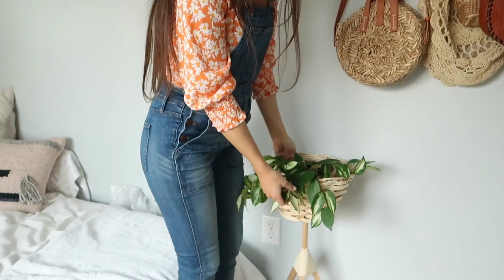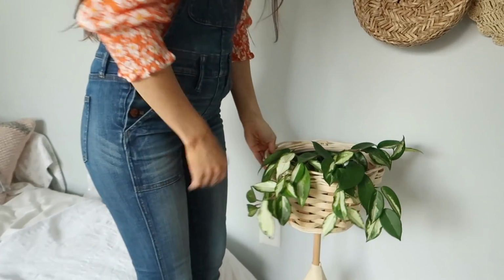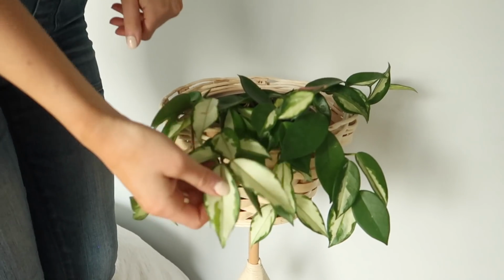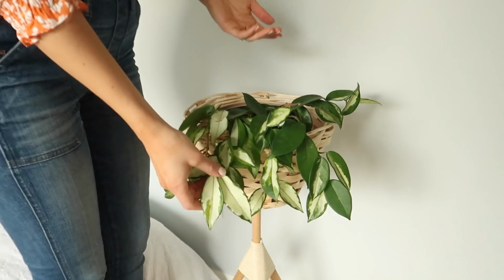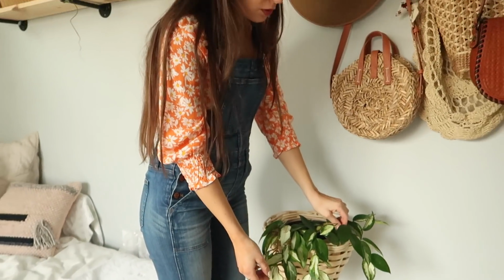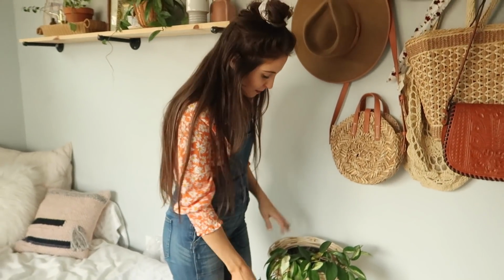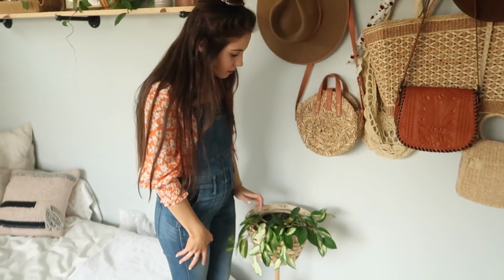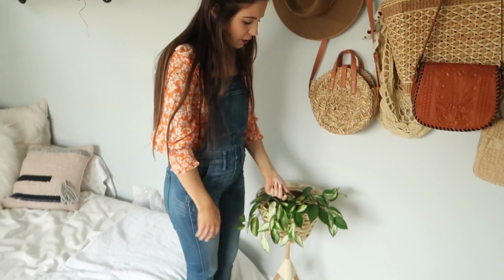Right here, I have this little, okay, I don't know why I say little, because it's not. This is a Hoya Crimson Princess, a Hoya Pink Princess. Okay, I'm obviously not the Hoya Queen, but anyway, I love it. It's so beautiful. I love the white leaves. It's a princess, a Hoya Crimson Princess. I don't know, because it has a little pink and it's really cute.